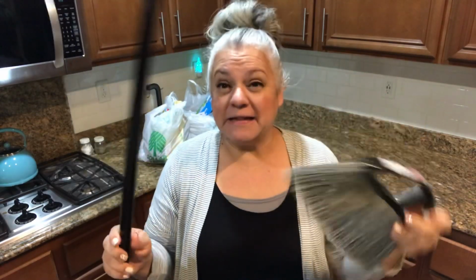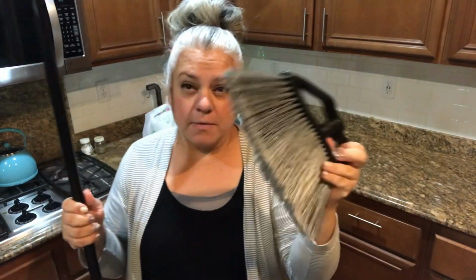So you can see back here, it's part of a broom. Let me show you. I normally buy our brooms from the Dollar Tree just because they're just $1. I could just throw them away. I don't feel bad about it. I usually keep them about a year or so. But they have a new line, and these are really a nice color, and they're $1 a piece.